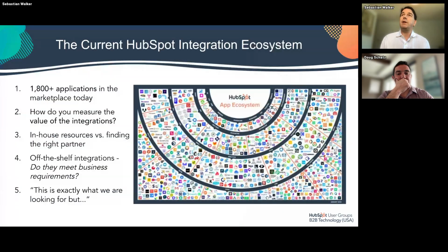So let's talk about the current HubSpot integration ecosystem. As a matter of interest, I think Jen asked the question: have any of you used any of the current integrations that are available on the HubSpot marketplace? Has it been something that's been successful for you? Have you tried them? I know Zapier's got better and better, but have you tried what's on the marketplace? Jen, are you getting any answers back?